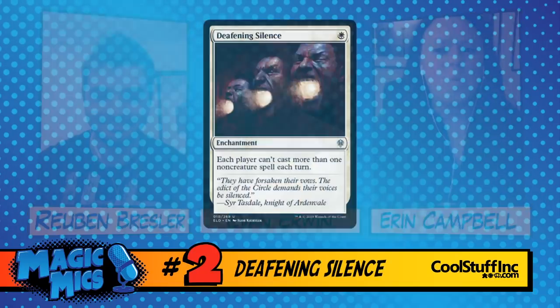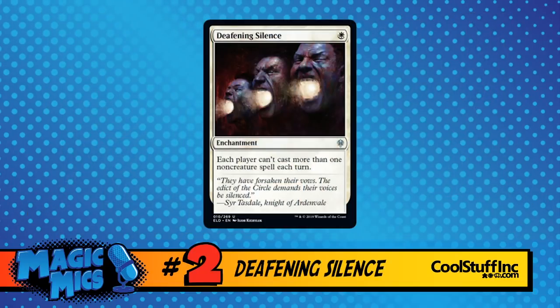So Deafening Silence is 1 white. It's splashable, it's cheap, it's everything. It's an enchantment. Each player can't cast more than 1 non-creature spell each turn. This is seeing play in Modern. Bogles, which has normally had a terrible combo matchup, is playing this card. Legacy, the 4/5 color Astrolabe deck.